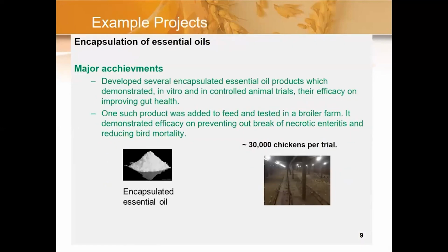Second example, I would like to talk about the encapsulation of essential oils. In the past 10 years or so, we have developed several encapsulated essential oil products. These products have been tested in vitro and in well-controlled animal trials, in which they have demonstrated efficacy in improving gut microbiota and enhanced gut health, and reducing bird mortality as well.